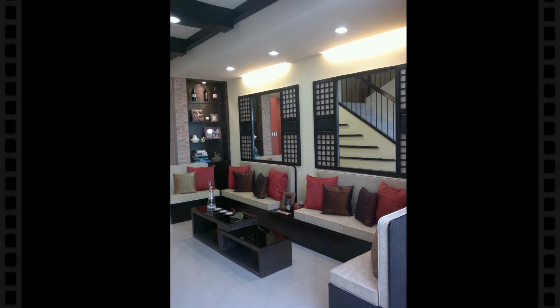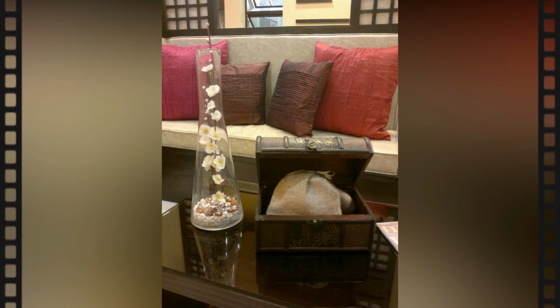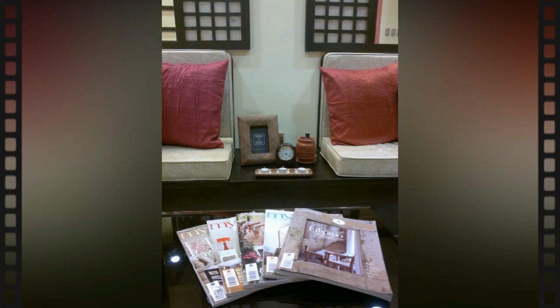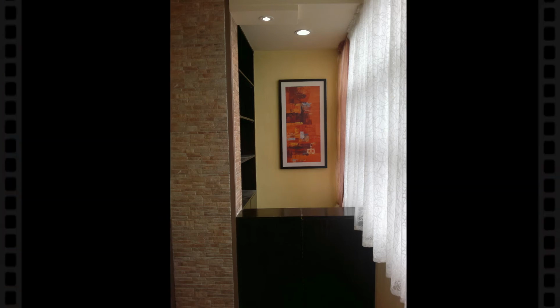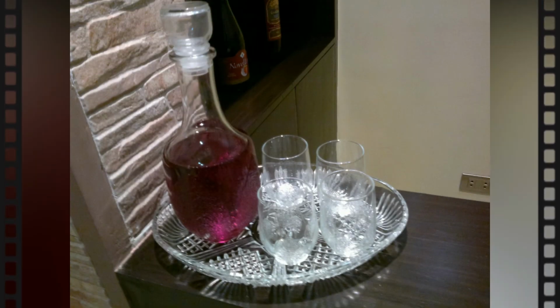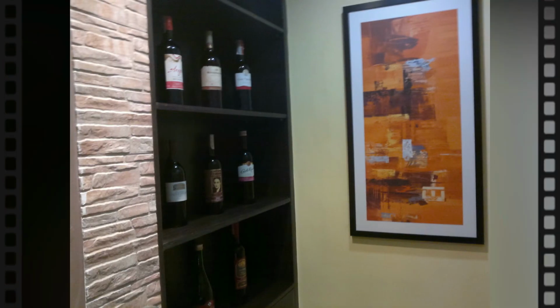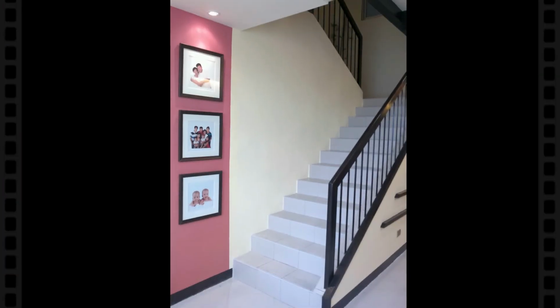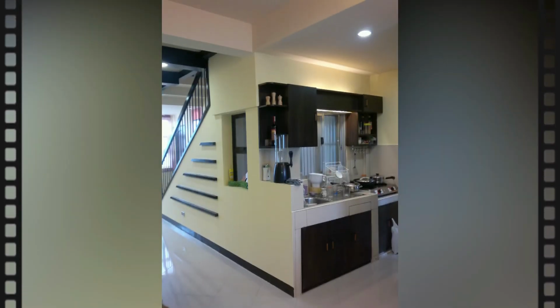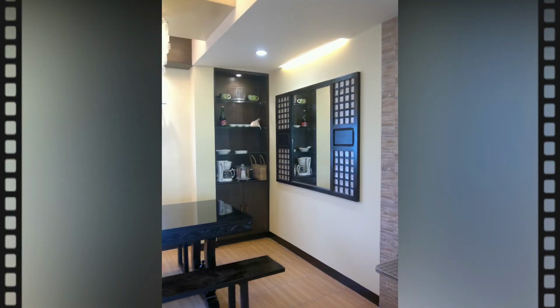Also added mirrors that look like cafe's windows to create an illusion of a larger space. My clients and I personally sourced around Cavite, where my clients originally came from, for cafe's windows and cafe's chandelier.